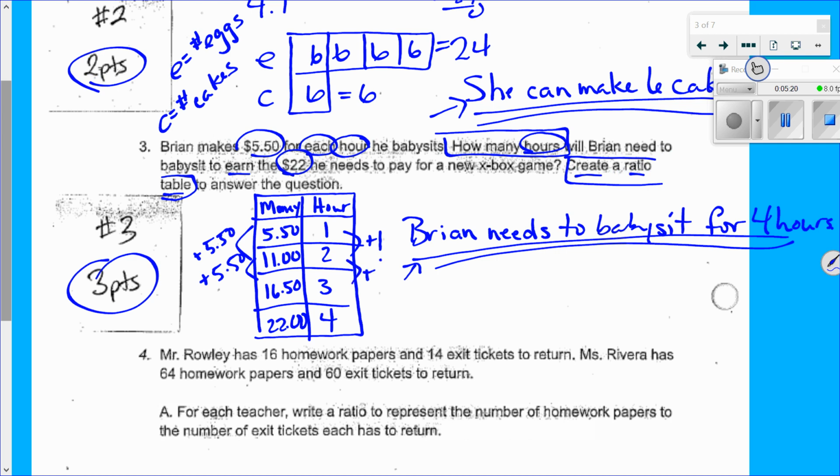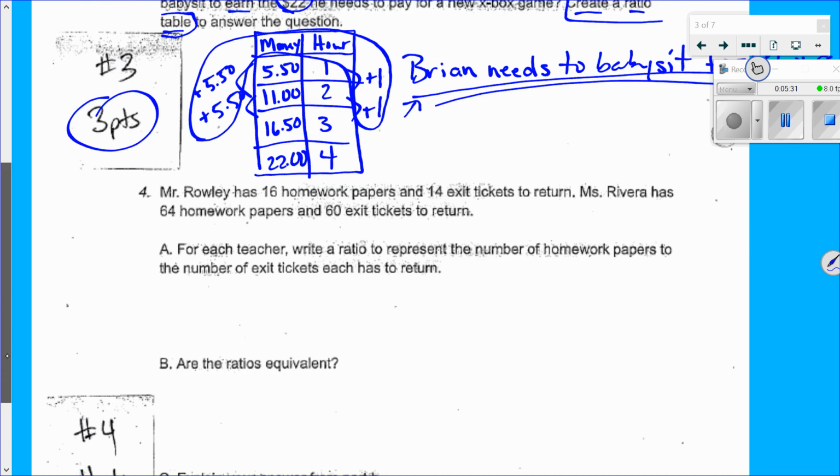And that also does include the labels. So the 1 point for everything on the outside of the table, basically, and then 1 point for everything on the inside of the table being correct. So that's your 3 points for number 3.